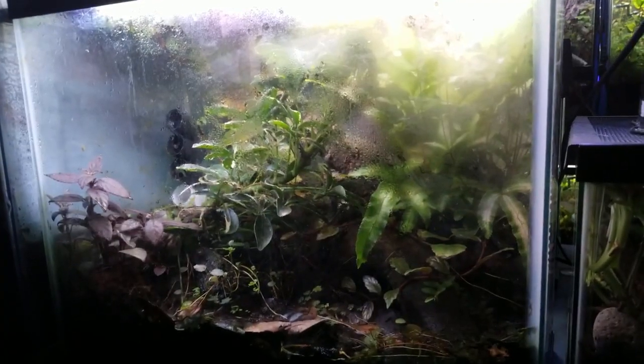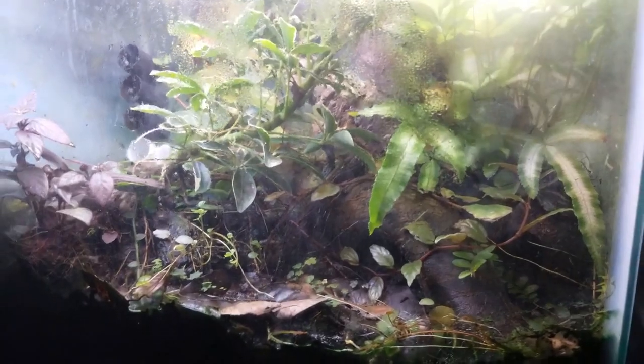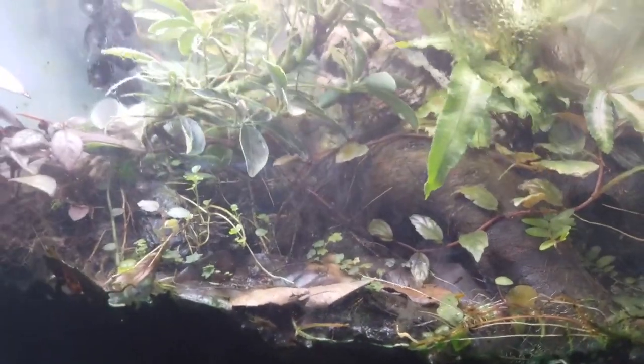This right here is my dart frog tank. These guys are Ranitomea amazonica, which is a very small thumbnail species of dart frog native to South America. They are not out currently right now, but as soon as we throw these Drosophila heidii fruit flies in there, they'll be going crazy.